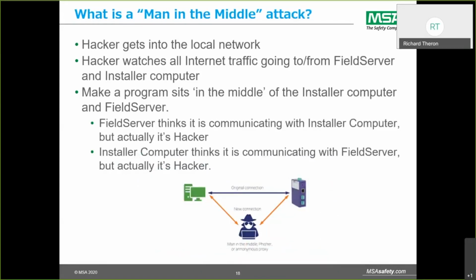Man-in-the-middle attack. What's it all about? A hacker can sit on a network and start spoofing. So what they're essentially doing is the FieldServer will think that it's communicating with the SCADA or device, but what it's actually doing is interfacing with somebody sitting in the middle, capturing that traffic and just passing it on. So the FieldServer thinks it's talking to the device, but nope, it's talking through the hacker. And that's one of the big things that we try to avoid: how to prevent the man-in-the-middle attack.